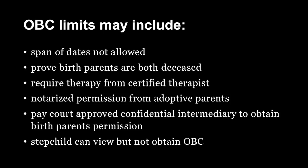Another restriction, they require therapy from a certified therapist or social worker before we will release your original birth certificate to you. The next absurd one is one of my favorites, notarized permission from adoptive parents. So if you're 70 years old, you need notarized permission from your 90-something-year-old adoptive parents. Now, if one of those parents says no, then you don't get your original birth certificate. They both have to notarize that.